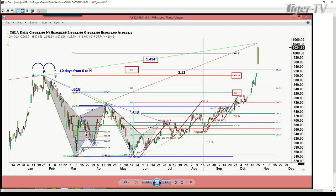You can also see it gapped above the 1.618 expansion of the whole move from April to May. Now, where this top comes in, I'm not sure, but we're way above the 127. The 1.618 expansion comes in at 1122. Now, that should cause some type of a correction. You know, maybe 10 points or something, who knows? But that's what we're watching when we're looking at technical analysis.